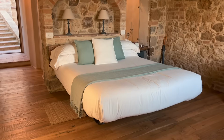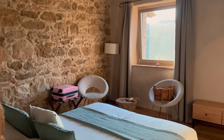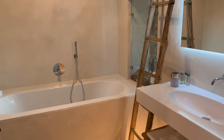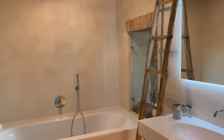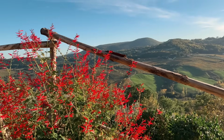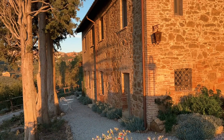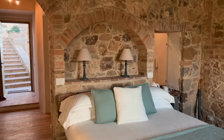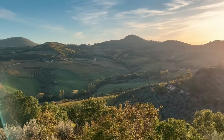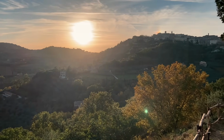The now fully restored farmhouse offers 5 stunning rooms and suites, each with its own private entrance, traditional Tuscan architecture with wooden beams and terracotta, and magnificent views of the Tuscan hills or Montepulciano town. Besides breathtaking views, impeccable customer service, ideal location, and stunning rooms, there is one more exclusive thing that only guests of this retreat can enjoy: a dining experience in a private cellar.